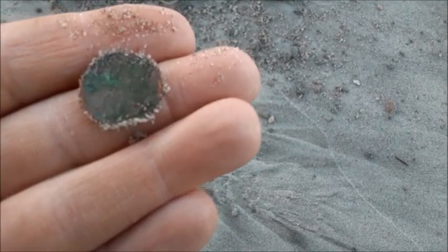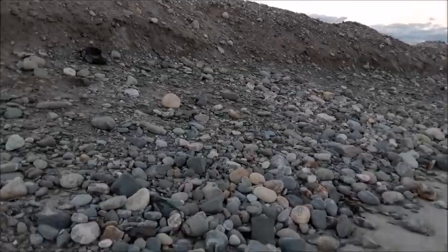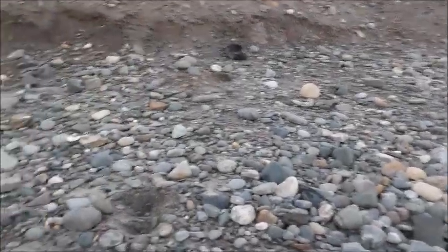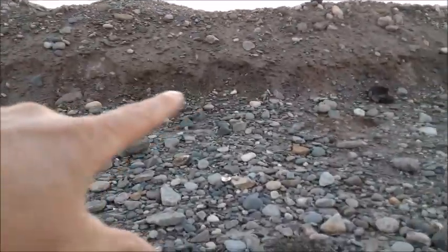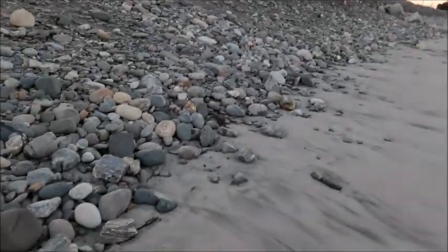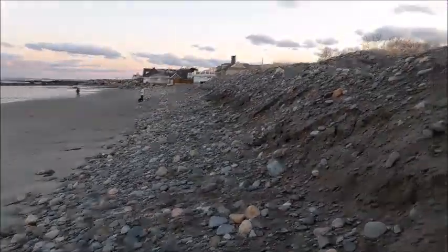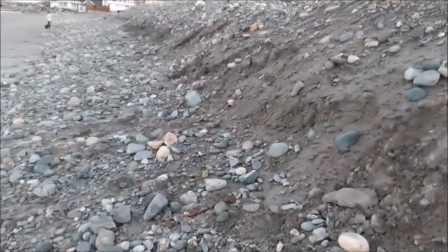Come on, silver, baby. Nice, it pulled just enough. Just gradually, you can see where the mark is right along the bank. This place is full of silver. God knows how many silver coins came out of here. I think he's got an older white. Yeah, he's got older whites down there. That's what it looks like.